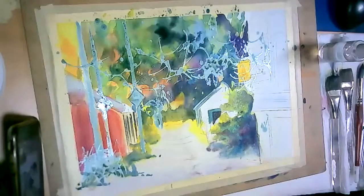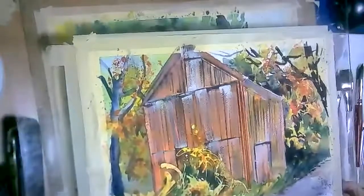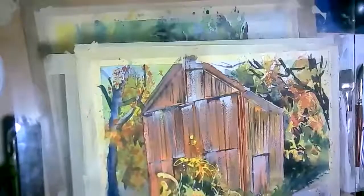And it gives some really incredible effects. I have a painting here. It's not part of what I'm doing, but I can show you. Oh, here it is. Half finished. Okay, this is gouache and watercolor. All right, so there it is. There's a barn in your neck of the woods, actually.